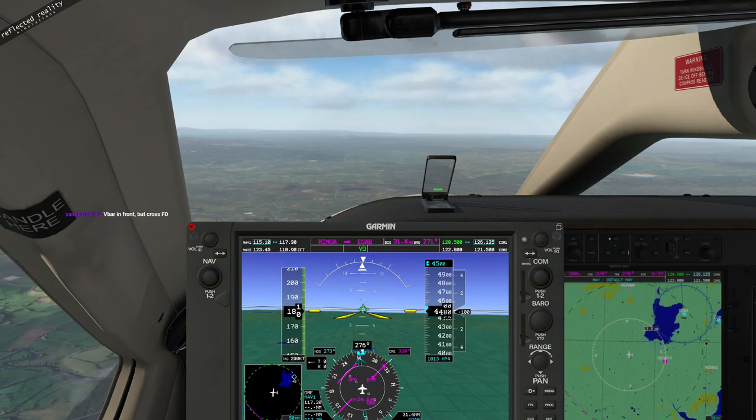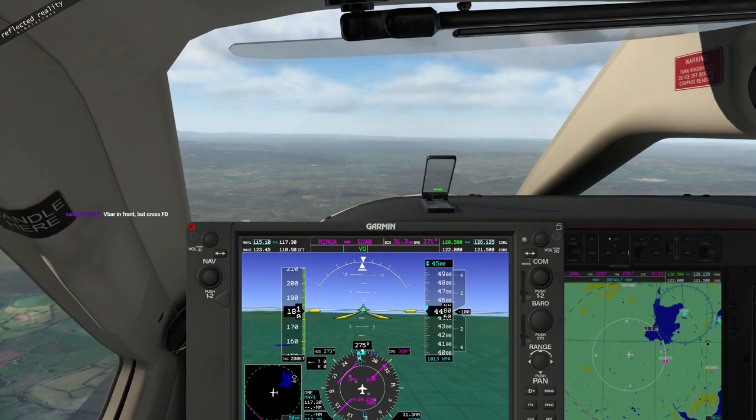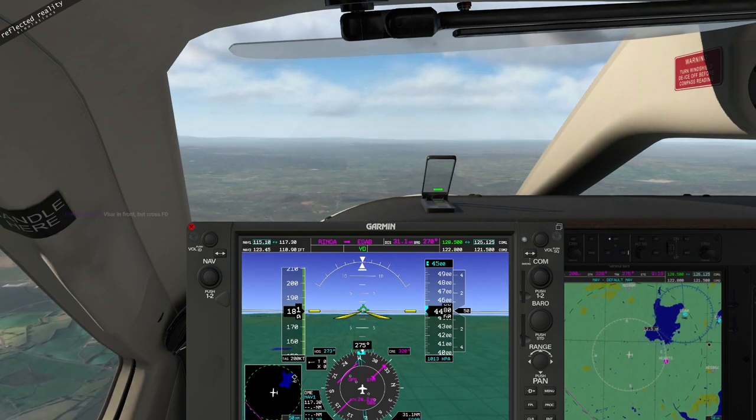Easy 202 Bravo, request push and start. Easy 202 Bravo, front stand 15, push and start approved, spot Lima 1. Push and start approved to spot Lima 1, easy 202 Bravo.